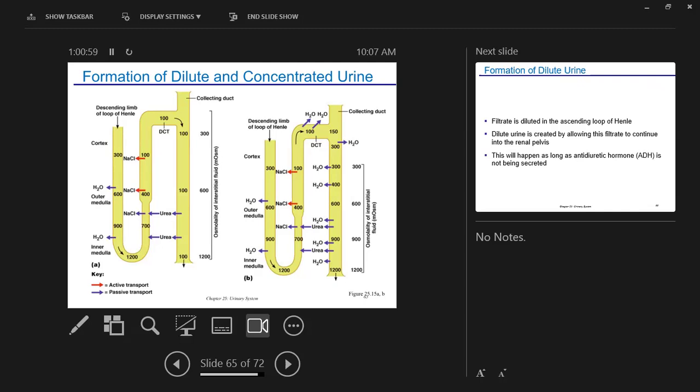If there's nothing else going on, then the super dilute, 100 milliosmol urine, there where it says DCT, would go into the collecting duct, and this is what you would be producing: pale urine. That doesn't take into account any action by antidiuretic hormone. On the other hand, if we do have antidiuretic hormone present, then instead of producing a dilute urine of 100 milliosmoles, we may produce something that's bright yellow, full of sodium, and less water, at 1200 milliosmoles. So where we finally produce the urine, and the concentration of the urine, is dictated by the presence of antidiuretic hormone, because that only acts on the collecting duct.